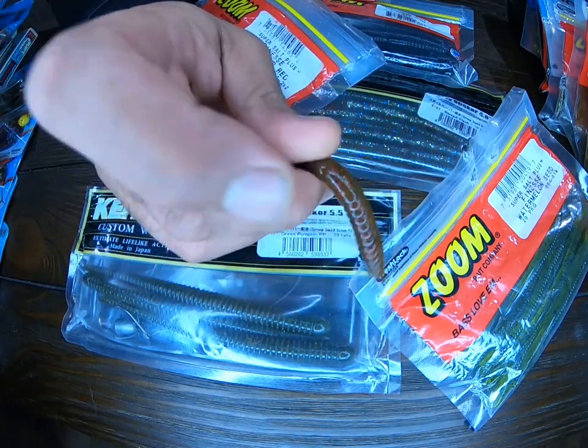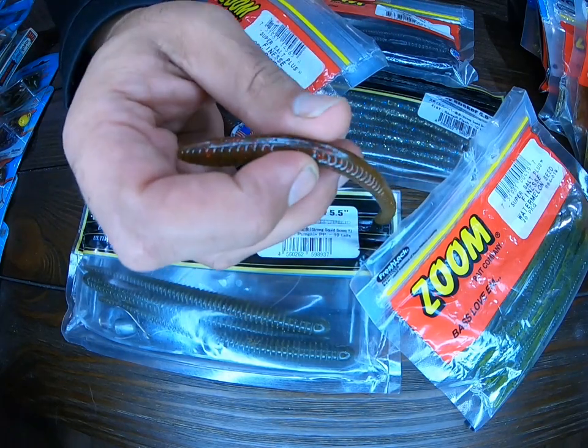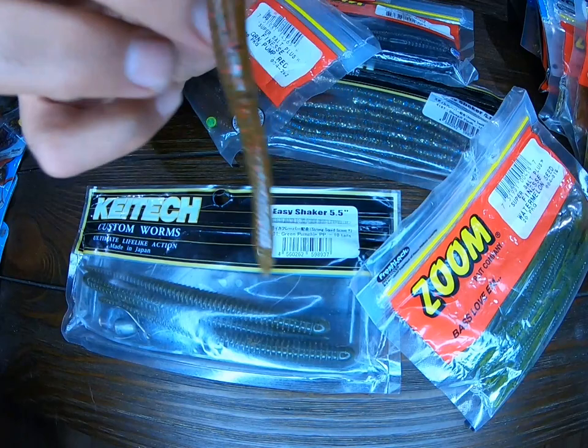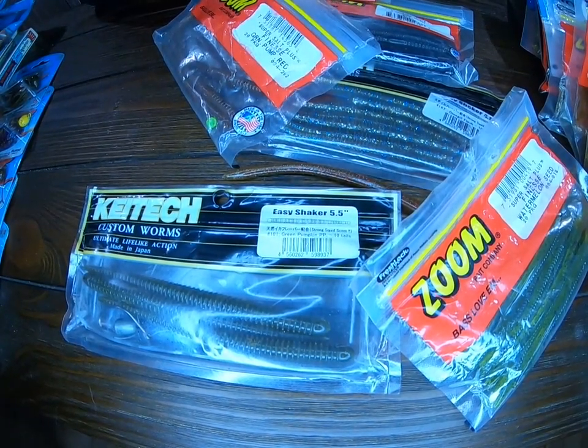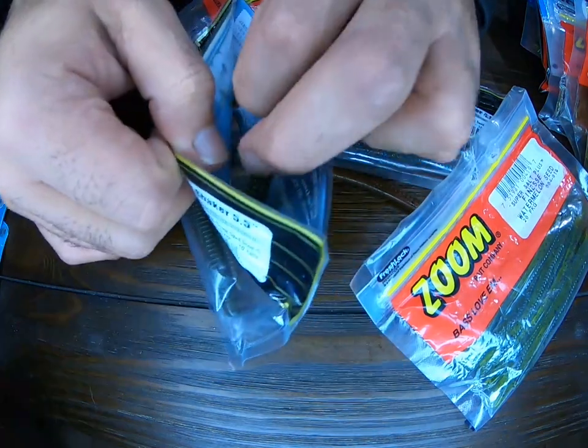Again, I like a more natural reddish hue, and something as simple as this. This is a Walmart bait right here. This is a quick picker-upper. You stop at Walmart, grab your bait, go to the lake, and start catching them.